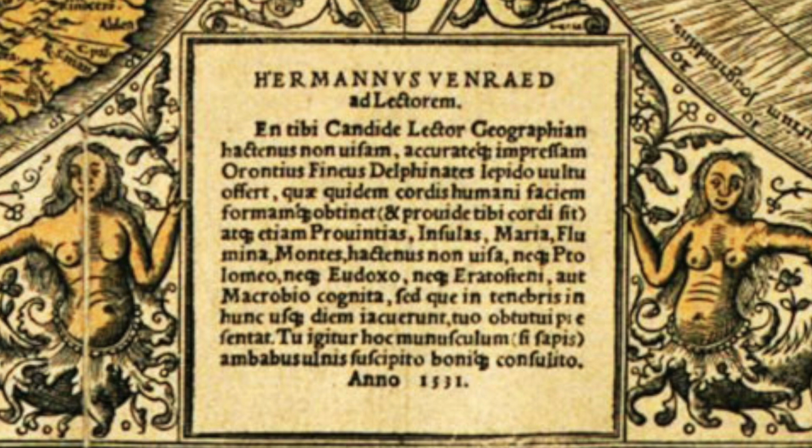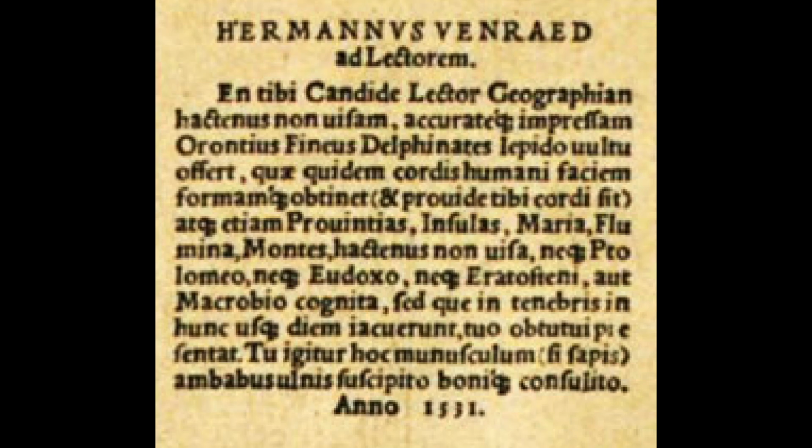I did loose translations with Google Translate, so bear with me, but I think I got them pretty good. So this one says, Herman Venrayed to the reader. Orontius Finnaeus offers to you, a reader of geography, a geography which I have not hitherto seen. An accurate print of the Delphinates, or having learned of Macrobius, but that they have lain in darkness until this day, he presents to your obtuseness. You therefore receive this small gift, parentheses, if it is a stone, with good advice from both of them.